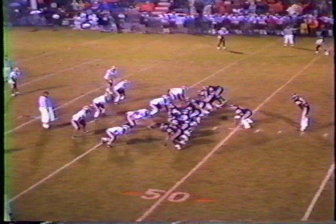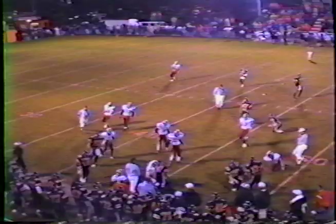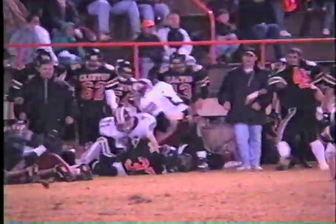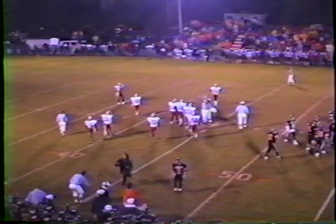Up to the line will come the Dragons. Second down and about 4 yards to go. I formation. The pitch will go to the tailback who tries to get outside. That's Thomas, and he is really belted by Oak Ridge's Jason Altman. Just knocked him down. Thomas was a student at Oak Ridge High School last year. Did not play football for Oak Ridge.